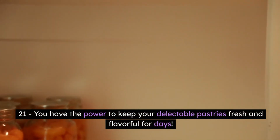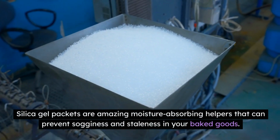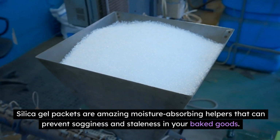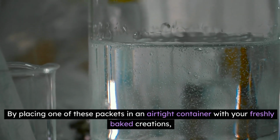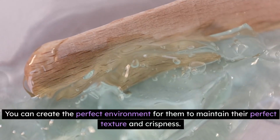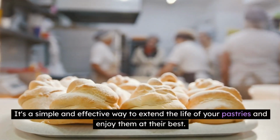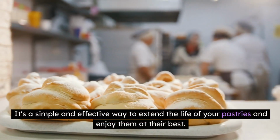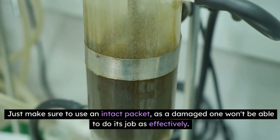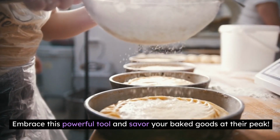21. You have the power to keep your delectable pastries fresh and flavorful for days. Silica gel packets are amazing moisture-absorbing helpers that can prevent sogginess and staleness in your baked goods. By placing one of these packets in an airtight container with your freshly baked creations, you can create the perfect environment for them to maintain their perfect texture and crispness. It's a simple and effective way to extend the life of your pastries and enjoy them at their best. Just make sure to use an intact packet, as a damaged one won't be able to do its job as effectively. Embrace this powerful tool and savor your baked goods at their peak.